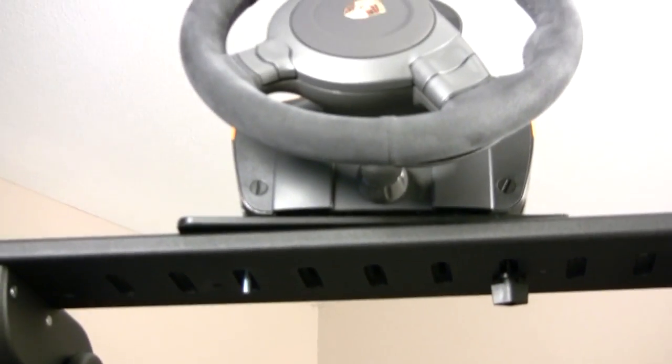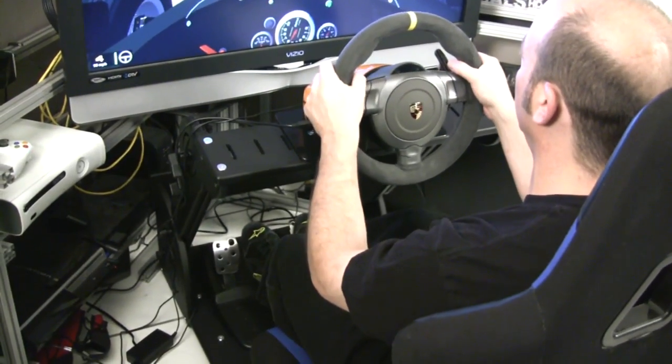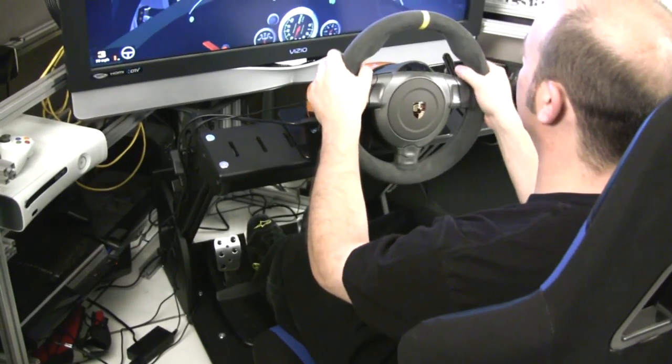I agree there. And then, so let's get to the cons. A little bit of a wobble. Just holding it here, you can see it. But I honestly didn't even notice it when driving. Yeah. And you know what? I started really thinking about this. There is not one rig that I have driven that doesn't have some kind of wobble.